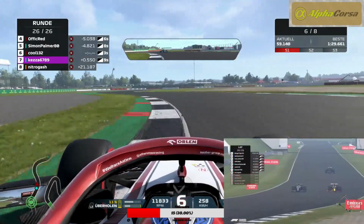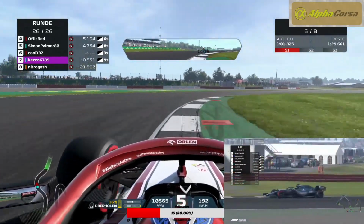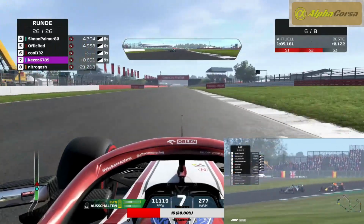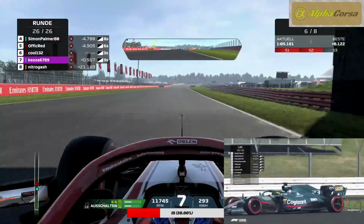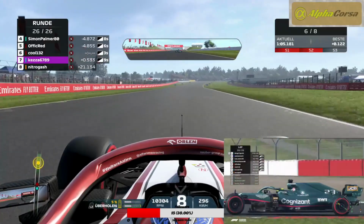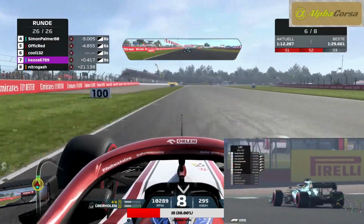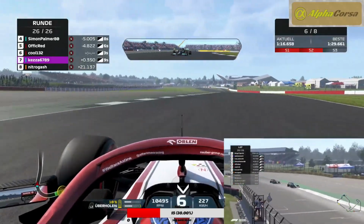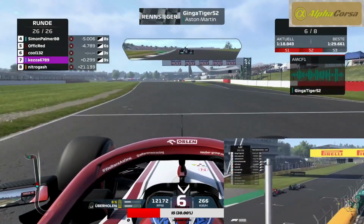Down to the inside line he goes for the final overtake attempt. Into Stowe corner he goes. Joe trying to hang on around the outside, runs wide. Joe, don't spoil it. As now Ginger Tiger comes round the final corner, the only driver in the top 7 to not accrue a penalty. And Ginger Tiger finishes the season on a high. He wins the race here in Great Britain.